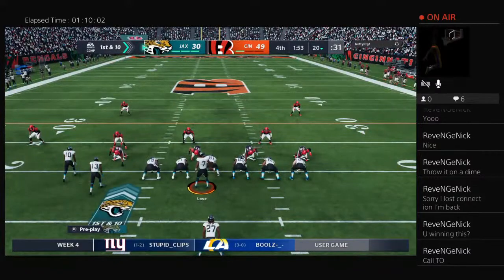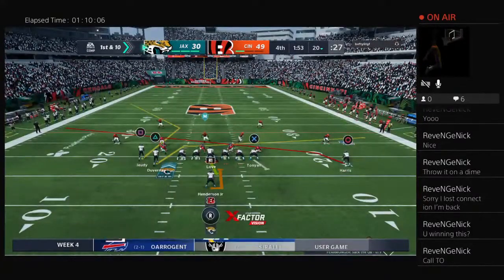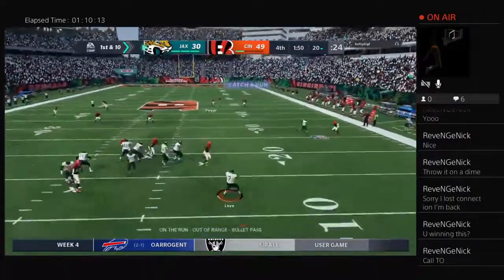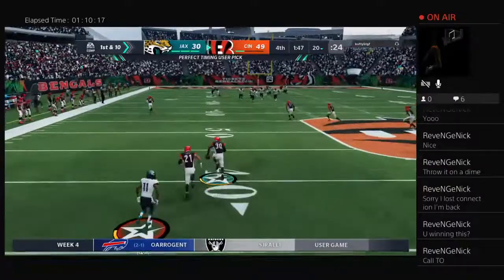Jaguars come to the line to start their next drive. Let's just be frank. They're playing for pride at this point. That's all that's left, because victory, not a chance now. And I can't wait to see how they actually go about doing it. And now here is another interception.